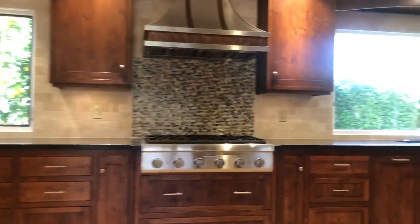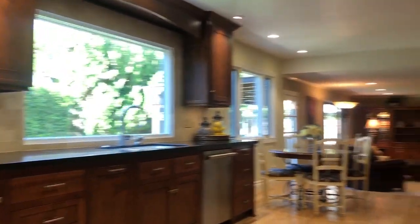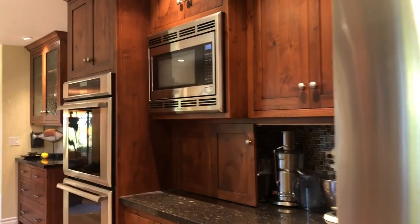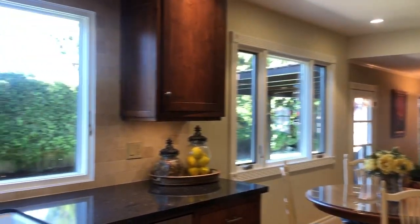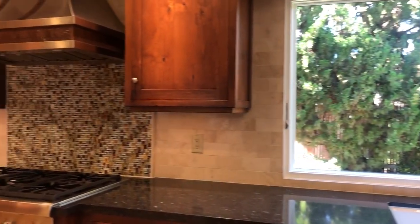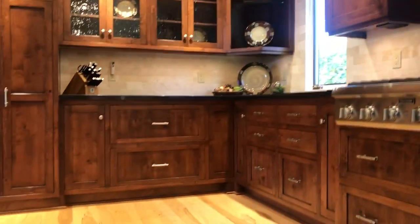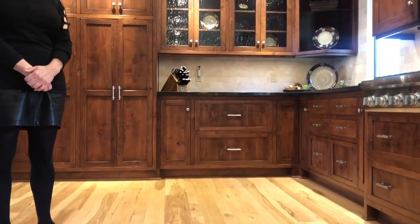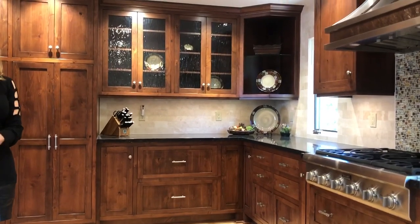They say the heart of the home is the kitchen. Well, I don't know of many people that would be hard-pressed to change anything in this kitchen. As a matter of fact, it's got the knotty alder for the exterior. It has the hickory as far as the flooring is concerned, and then it also has maple on the inside. Maple is a hardwood as well.